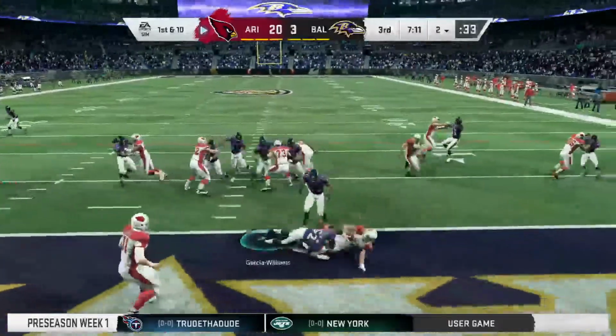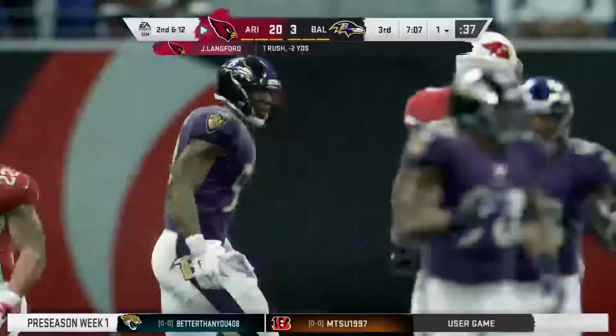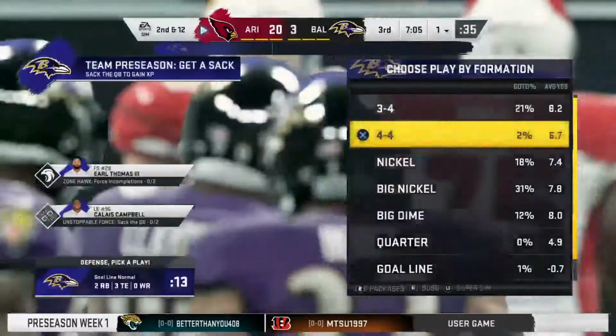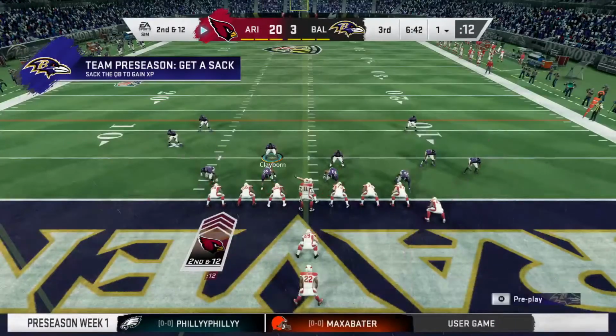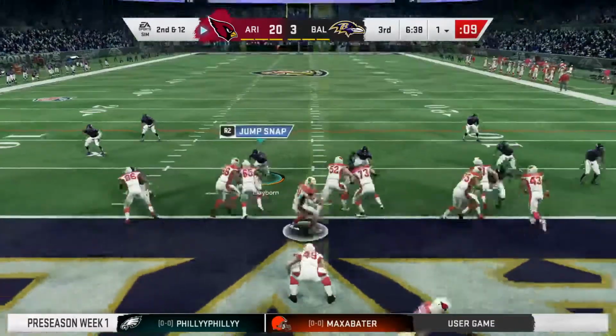Jeremy Langford is in. He gets the carry. That sends him 2 yards in the wrong direction and leads to 2nd down. That's a tough one right there. He ran right into the teeth of the blitz as the linebacker was freed up in order to stuff that one for a loss. I think quarterbacks got to see that. Got to find a way to audible into something a little more advantageous.